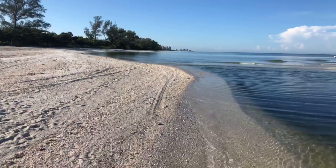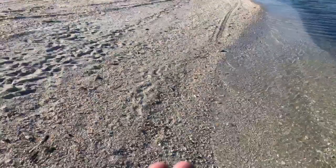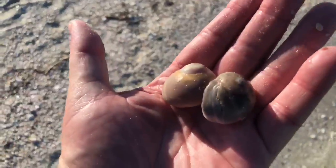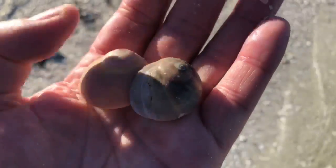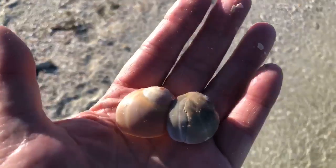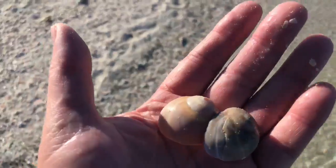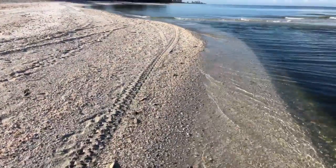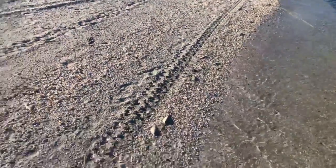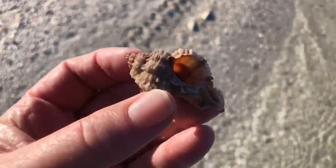Found a couple little moon shells this morning. Two little moon shells, shark eyes. Still finding some shells here. That's a good sign. That's nice. Found a couple nice little olive shells. Found a nice little apple murex. Nice little apple murex shell this morning. Pretty good size murex.